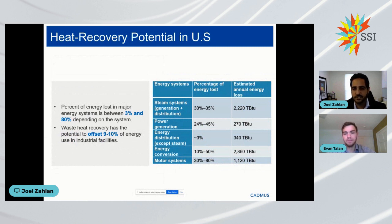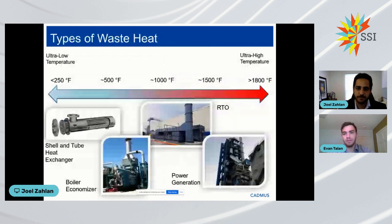So I'm going to pass this on to Evan, who will go over the types of waste heat and some more details on the projects.